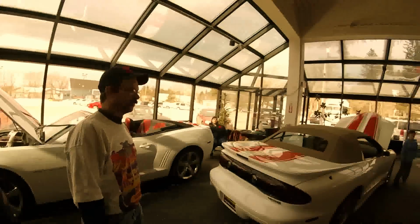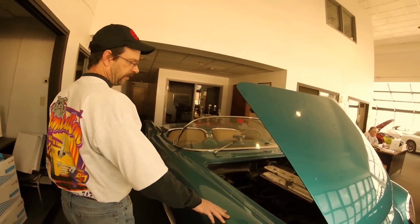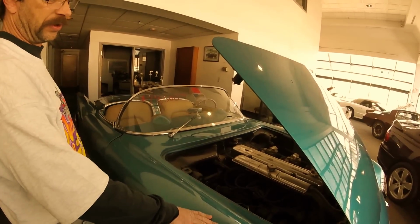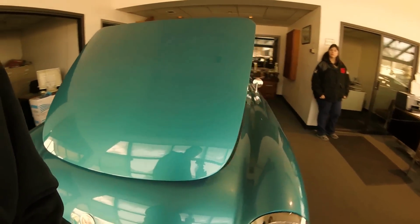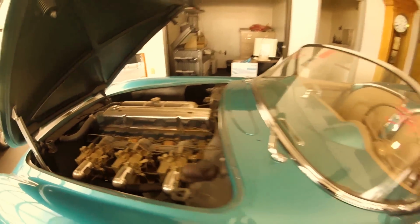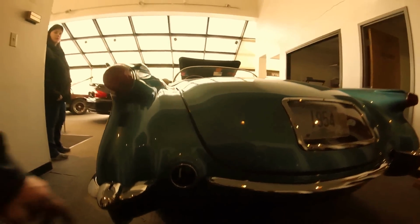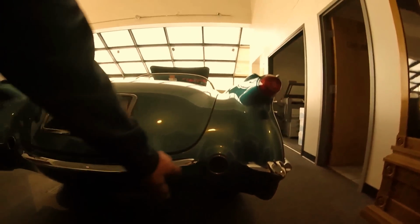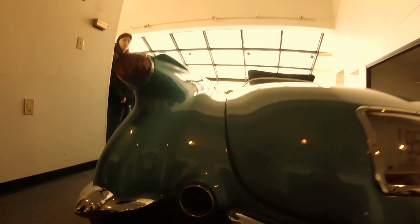Down on this end over here, we have a 1954 Corvette. Full restoration. This is the Penta Blue, which is a rare color. A really nicely done resto, this 54. Look at this, huh? I liked how the exhaust is routed through the bumper line, through the quarters on it. Like how they stuffed the bumper just for that.